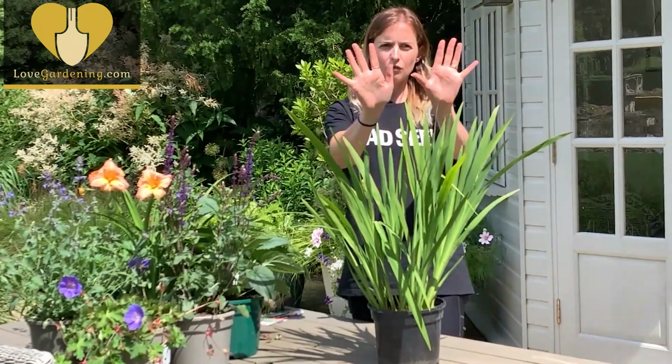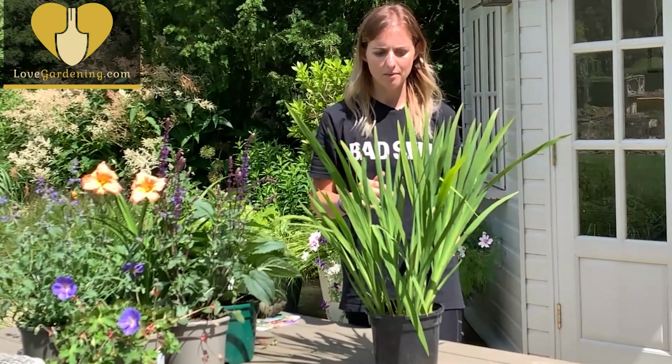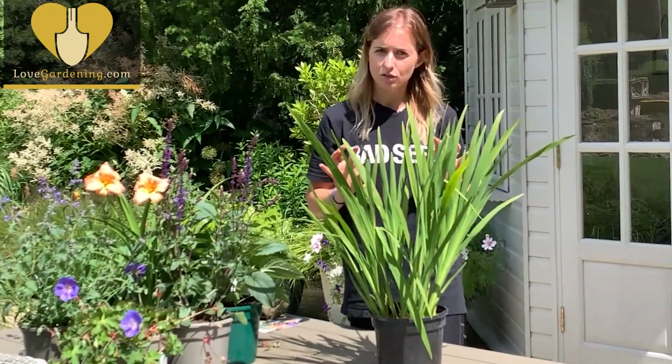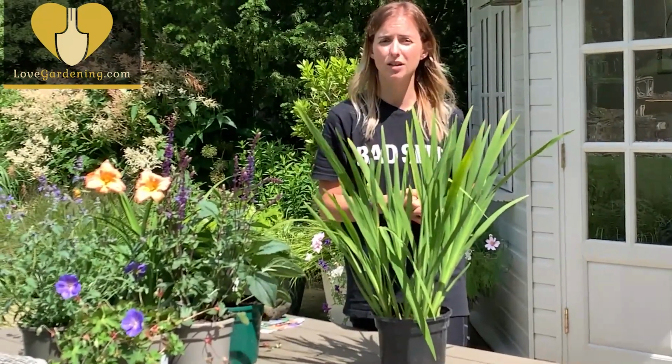So if you can imagine a really large fan of about 1.2 metres at the back with these bright red flowers, it adds real drama and impact. So yeah, Crocosmias are a great place to start if you've not got much experience with plants. They give you lots of bright colour.